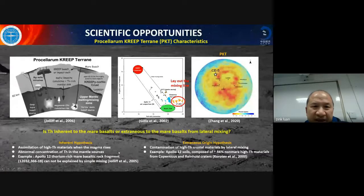Last, I want to talk about the PKT terrain. The PKT terrain is very special. This means this area is rich in potassium, rare earth elements, and phosphorus. They cover most of the near side of the moon, and Chang'e-5 was located within the PKT terrain. But we don't really know what mechanism produced this terrain, or why they are rich in, for example, thorium.